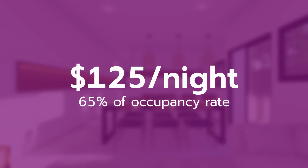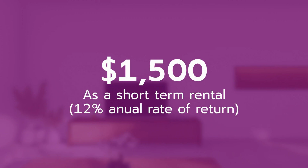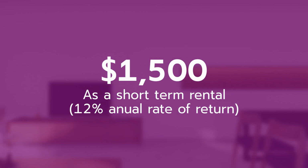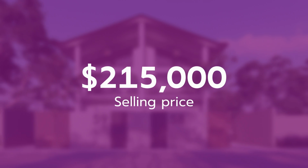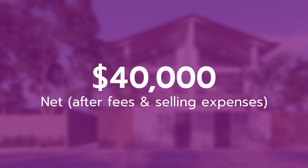As a vacation rental, I can rent this home in Cabo Frio for about $125 a night and have an occupancy of around 65%. As a short-term rental, I will cash flow around $1,500, which is about 12% annual rate of return. Based on recent comparable sales for newly constructed homes, I could sell this property for around $200,000 to $215,000. So if I choose to sell, I'll net around $40,000 after fees and selling expenses.